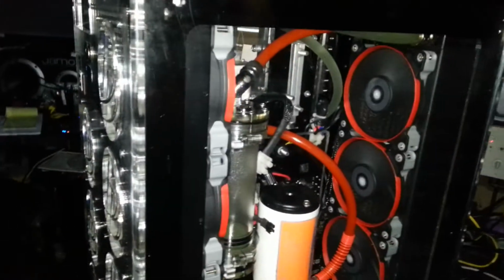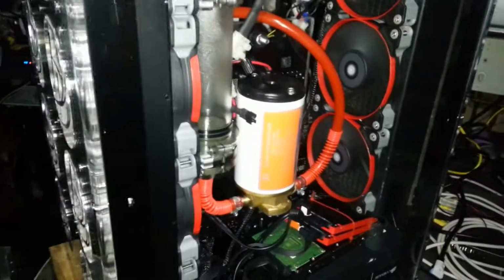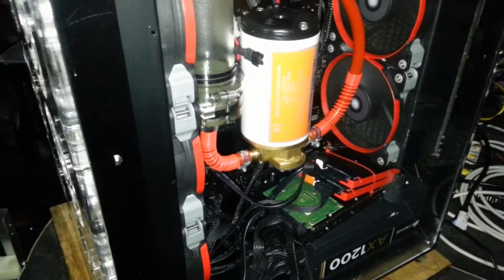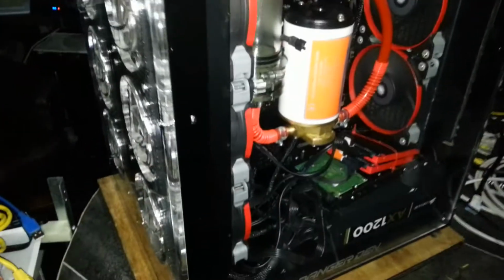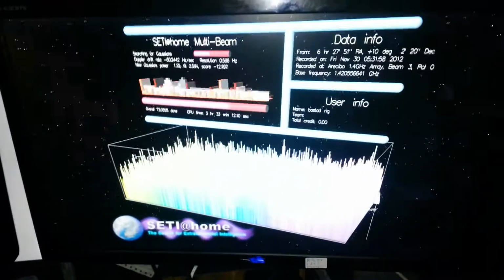I'm running a lot of Corsair gear in here, like you can see these Corsair fans. I've got the AX1200. I've got a couple of Corsair solid state drives in RAID 0. I've just banged them in for now because it's just an experimental rig, but it's alright in there for now. So yeah, you can see SETI working away there.